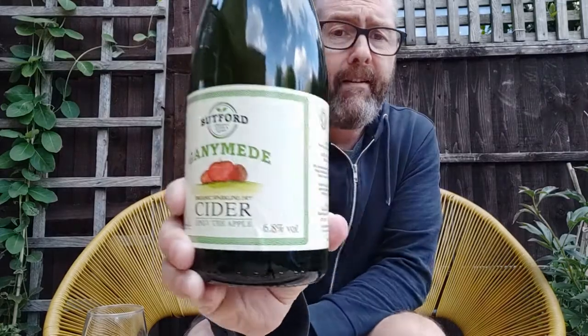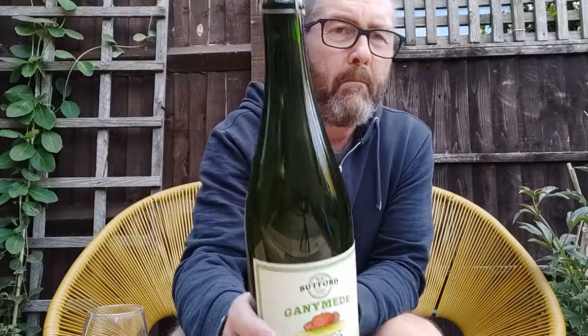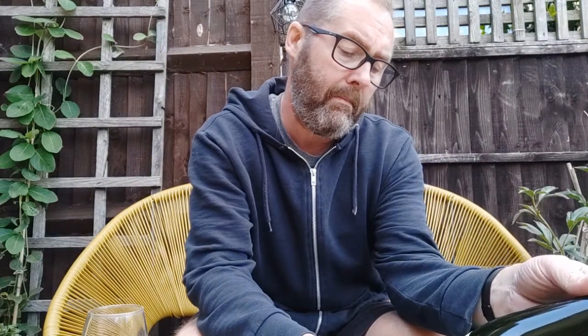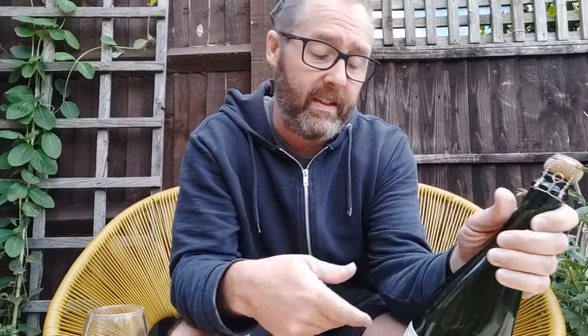I'm going to try this cider today, the Ganymede from Butford Organics, made by Martin Harris in Herefordshire. This is a 2014 vintage, so pretty old. I think we had a 2013 in the last film I did. There's nothing really on here to tell you except a very small code, and unless you said to Martin, what does this code mean, I wouldn't have known it was a 2014.